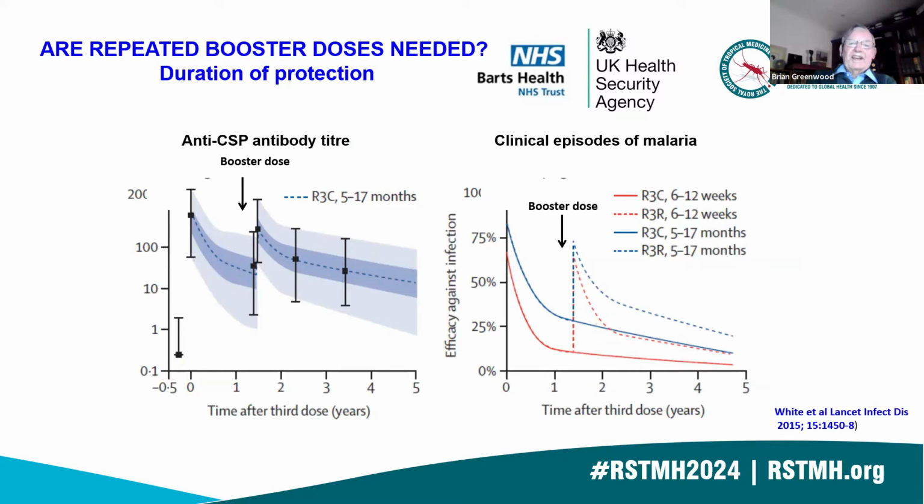So is 1 booster dose enough? This slide shows the duration of efficacy after giving RTS,S. The figure on the left-hand side is the antibody response, and that's correlated with efficacy. You can see there's a good response after the 3 priming doses, but the antibody response falls quite rapidly after that. It can be boosted by a booster dose, but then again that wanes. And the efficacy shows very much the same picture: by the time you've got to 3 or 4 years after the booster dose, efficacy has gone.